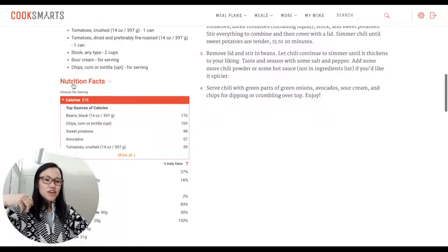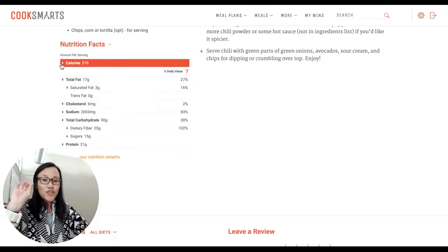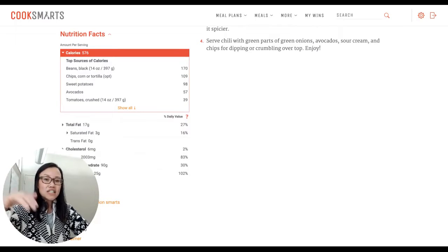For those of you who track your macros, we have a smart nutrition label which does not exist on any other recipe site. You can click on the macros and understand how all the different ingredients contribute to the totals so you have control over your eating decisions.